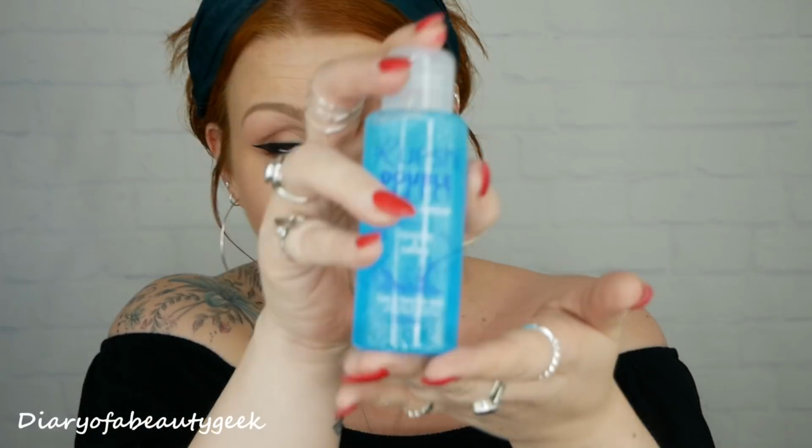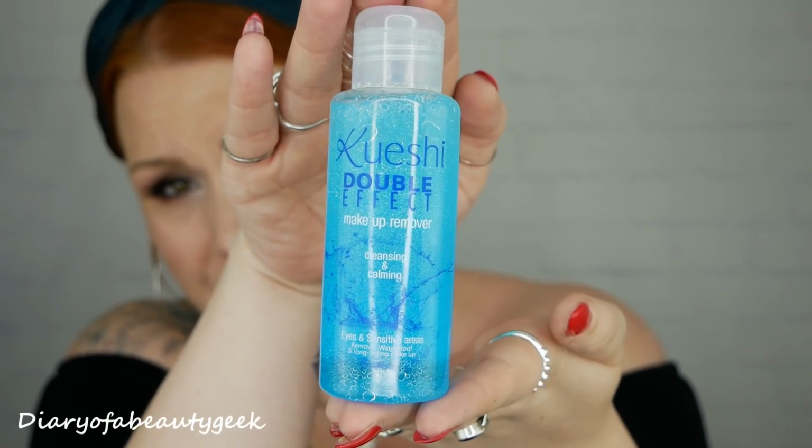So this is a full size, and to buy this it'll cost you £10.30. Formulated to wash away waterproof and long lasting makeup, its clear oily phase removes makeup without leaving any greasy residue, while its blue lotion phase refreshes and cleanses your skin. Simply shake, apply to cotton, then swipe over your face. So yeah, you've got an eye makeup remover. So those are all the items, so I'm just going to gather them all up and then add them all up and then I'll come back to you.